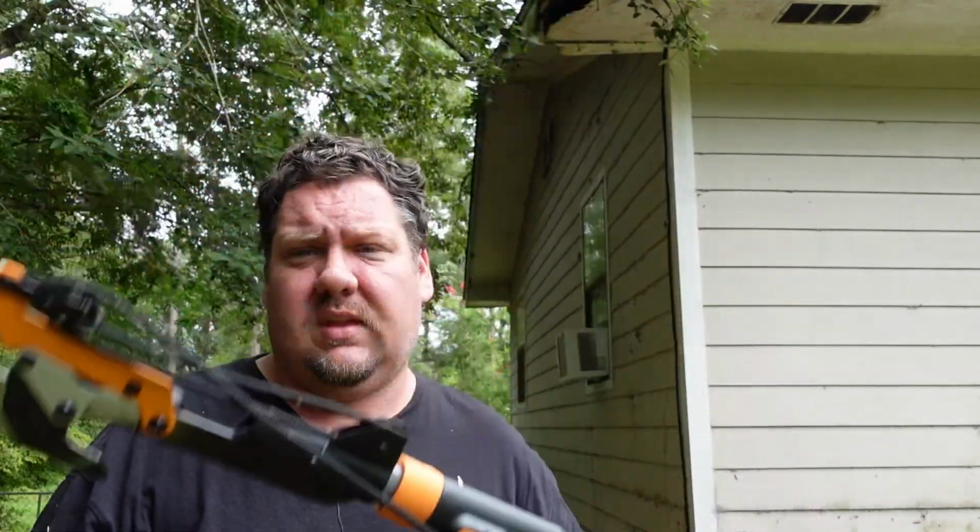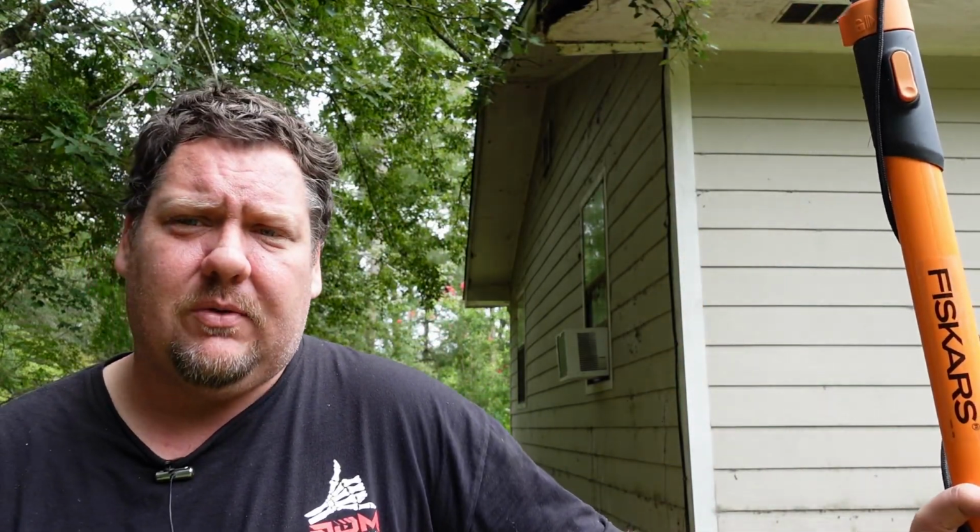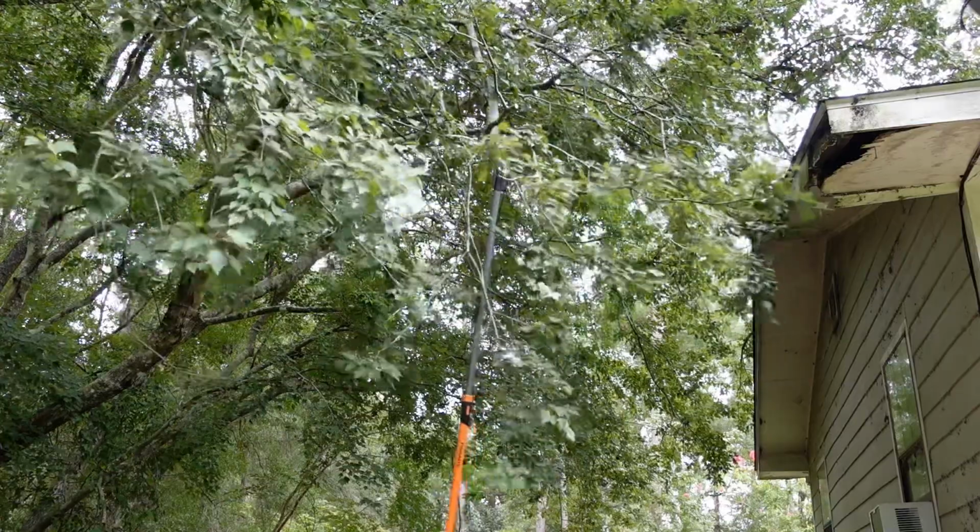So the goal is to try and get some of these limbs that's going over the house cut. I know I'm not going to be able to reach all of them, and I don't think this little thing is going to cut through all of them. I really need a pole saw, but I don't have time to get one, or the money. I don't know if this is going to work.